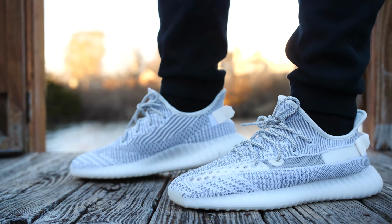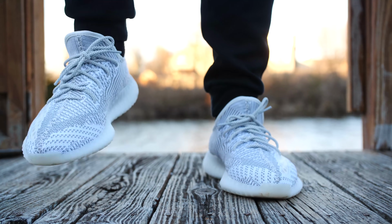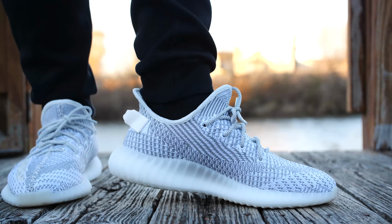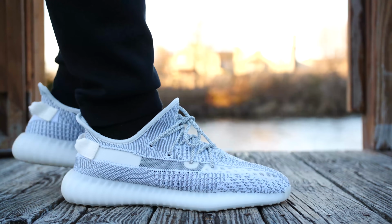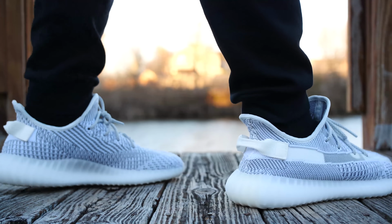So for me, I would say if you're going for these, I would go a half size up for the best fit. But as far as the actual shoe goes, I thought they were super clean, and I like that the reflective statics, the price has gone down on those, and the price isn't as crazy as it was in the beginning versus the non-reflective.